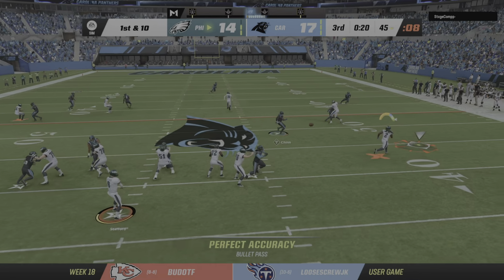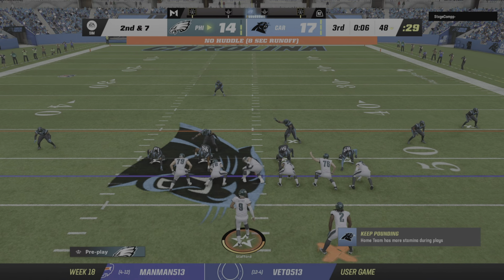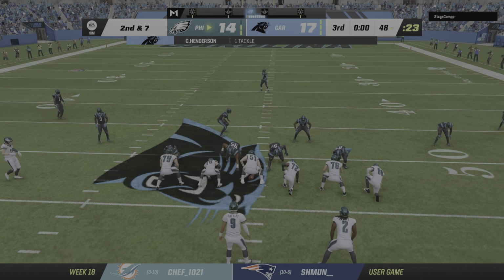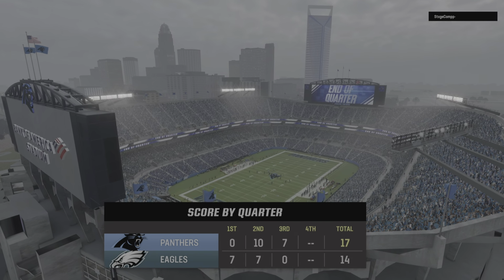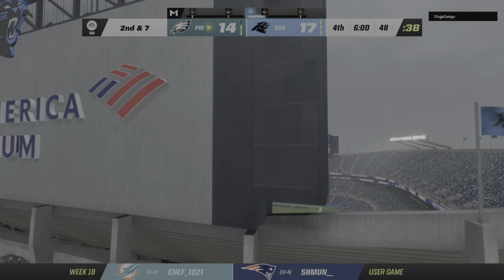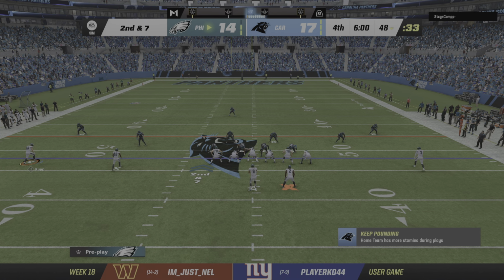Stafford on first down. And right side, Henry's got it. Call it a gain of 3 on the play. And it's second down. One quarter remains here as the regular season starts to wind down. Second and 6. No, scratch that. 2nd and 7.